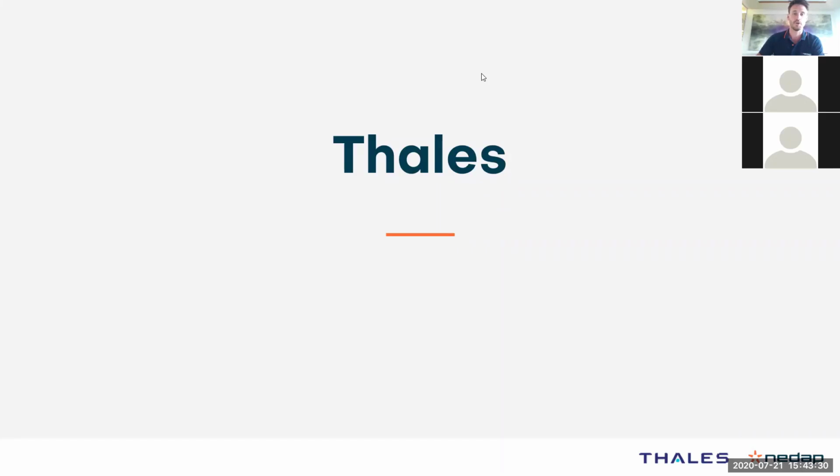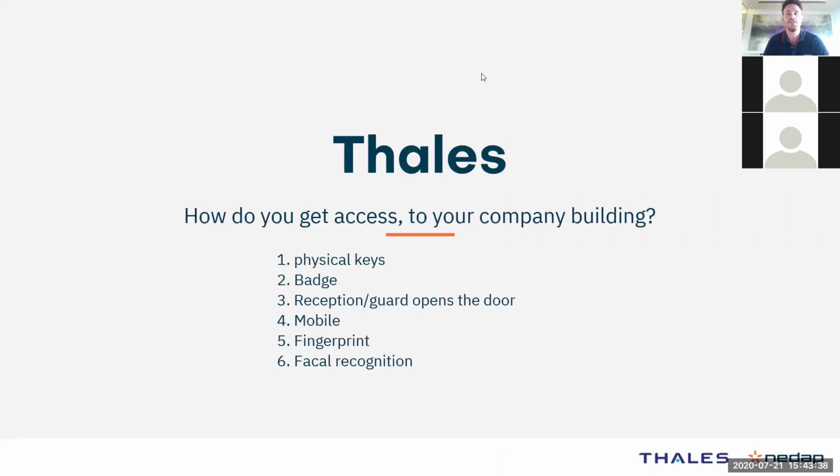In the meantime, we can also do a poll, because I have a nice question for you all. How do you get access to your company building? Is this via a physical key? Is it via a badge? Is it via the reception that opens a door for you? Can you use your mobile, so you have an app on your mobile and you can click it to open a door? You use your fingerprints. You already have facial recognition, whatever. It would be cool to get as many votes as possible and see where the current interest is.